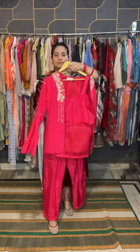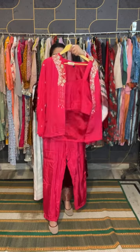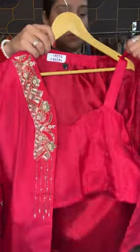That's the look of the pant and the top. There is a crop top inside, and on top of that there is a jacket. On top of the jacket, on this neck area, there is work. So that's the work we have given on the neck area.